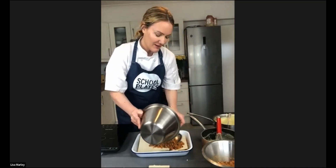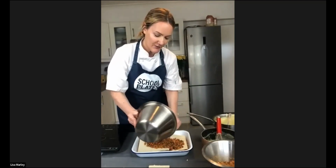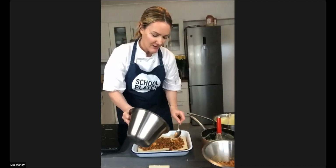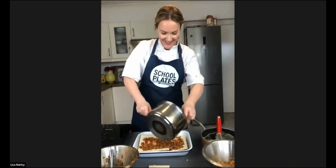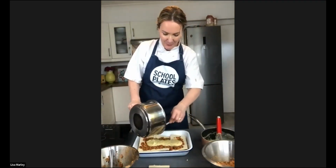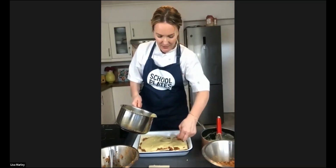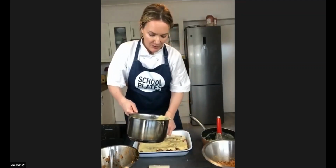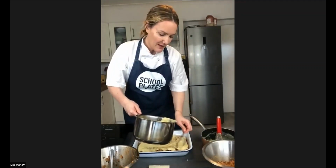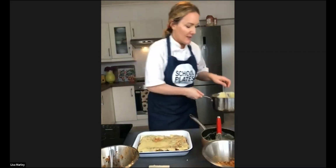I'm just going to really quickly layer that up. And I'm going to put some roux on because I have a little bit extra left. Here's something screaming, that's not how I do it. Wow. Pull that over. And then I'm going to add a little bit of plant cheese, and we're going to bake that in the oven. So really, really easy and quick.